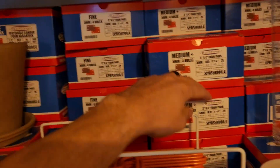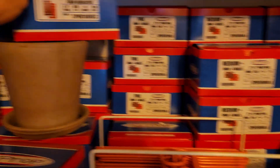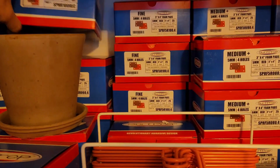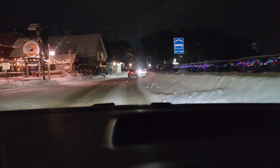Getting home, I need to prepare for tomorrow when I do the sanding of all the cabinet doors. I believe there's 34 doors that I'm doing this week. Two colors, and I have here all my SurfPrep pads. I even got my SurfPrep rectangular pads, half inch thick, squishy, so I can use it on my Festool sander. I'll grab some so I can prepare myself for a smooth day two.